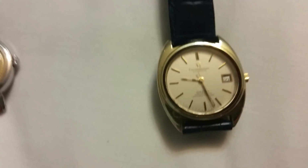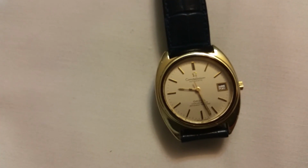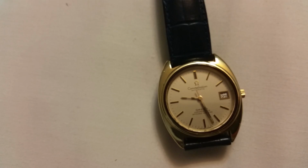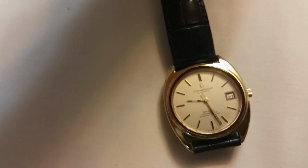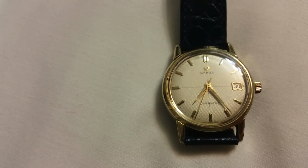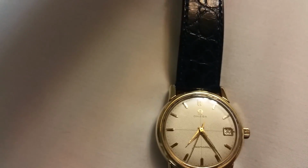Then I can come back to some of the Omegas. That's the Constellation C style, I think they call it now. It is rolled gold, but it's a heavy gold plate compared to some of the modern watches. Another Omega here. This has a sort of a biscuit type face with crosshairs, automatic. Nice, solid, just a nice Calatrava, clean looking face.